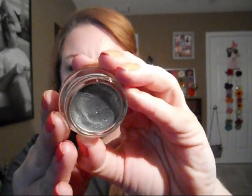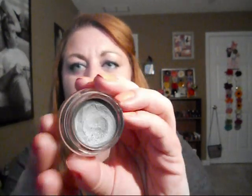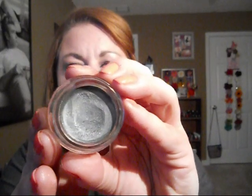And you have to build it. It's kind of like the Toughest Taupe. Toughest Taupe is very dry, and you have to be careful because you do have to build it because it is dry. It's not as creamy as the other ones.